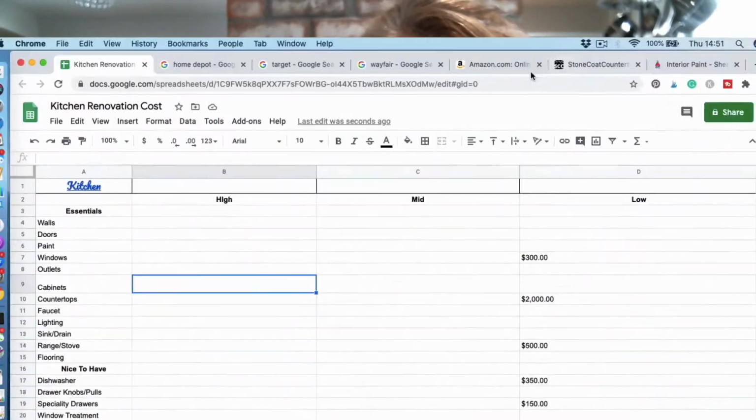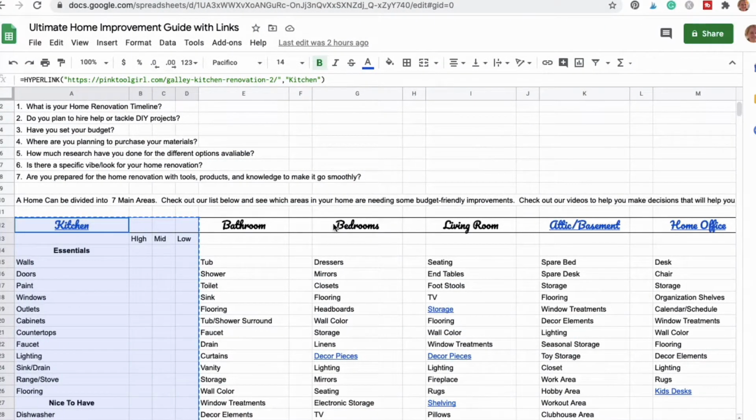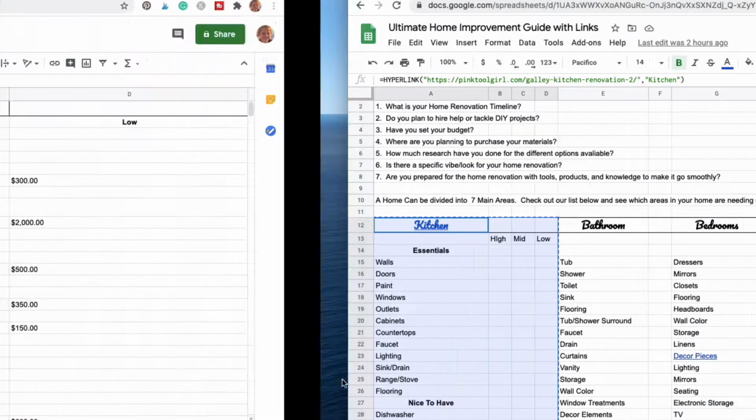You might be asking why you need the Ultimate Home Improvement Guide, so I want to give you two reasons real quick. The first one is, if you look right here, the Ultimate Home Improvement Guide lists the 7 areas of your home and then the multiple areas that you can improve. And if you notice right here, there are several highlighted portions that I have linked to because we've done articles that can help you save more so you can do more with those topics.